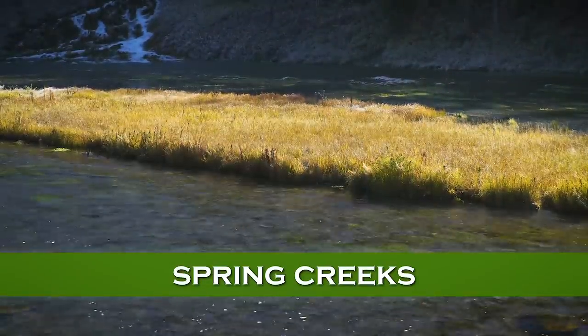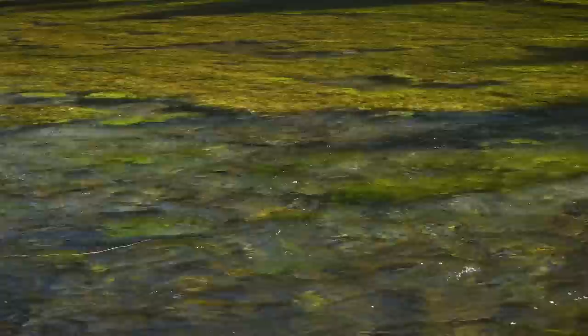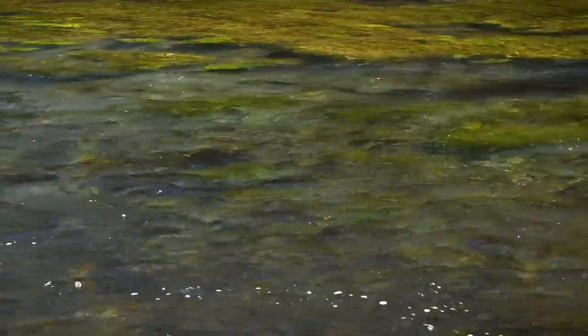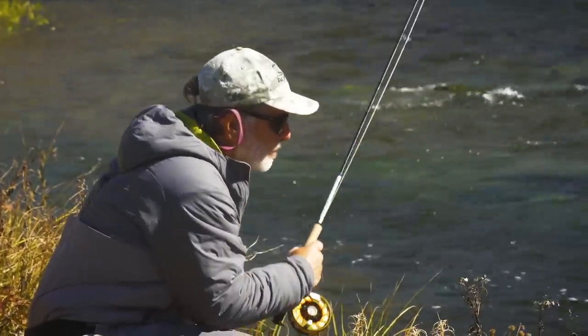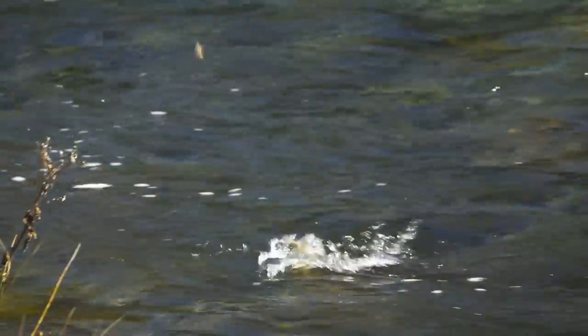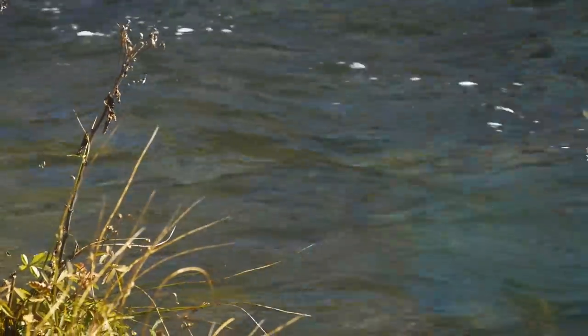Spring creeks are those low gradient streams that often come full blown from underground springs. They often have a rich abundance of food and trout that are more selective and spookier than trout in ordinary meadow streams.